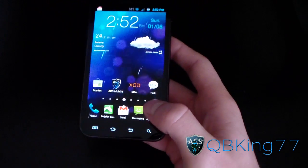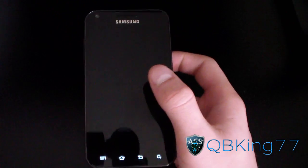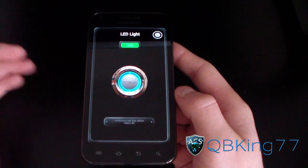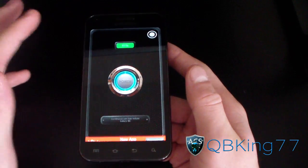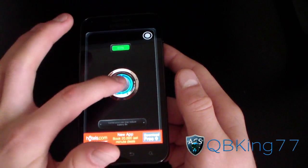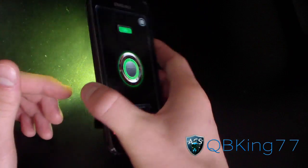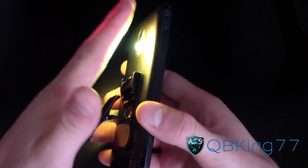Another one that I like a lot is called Tiny Flashlight. It's called Flashlight in the app drawer. It's very simple. All it does is turn on your LED. Well, it does a lot more, but the main thing I use it for is to turn on my LED light. So I just hit power right there. It tells you what your battery percentage is at, but I hit the power button, and right there is the LED light going. So it works very well, obviously.